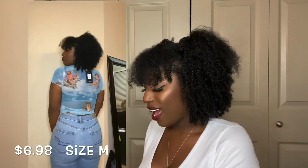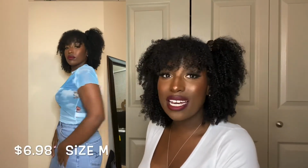I also got this shirt right here. This is the infamous Cupid baby shirt that everybody and their mama has. I had to get it because I just love the color. I love blue, and I'm so happy that it's coming back into style, like that soft blue. So I had to buy something like this because I don't have any blue in my closet, which I think is super weird because I like how it looks on my skin. And I love it. I got it in a size medium. That one I was happy I got. It fits me a lot better.